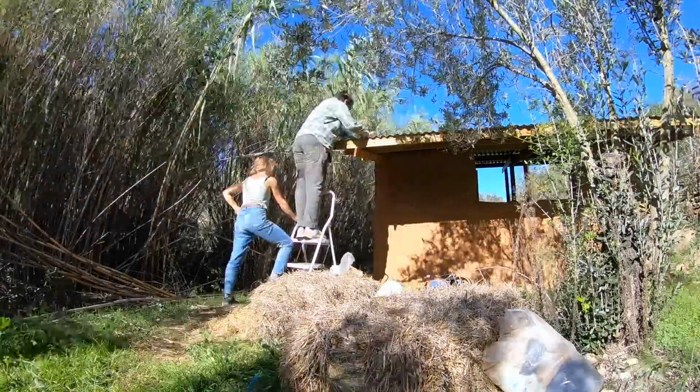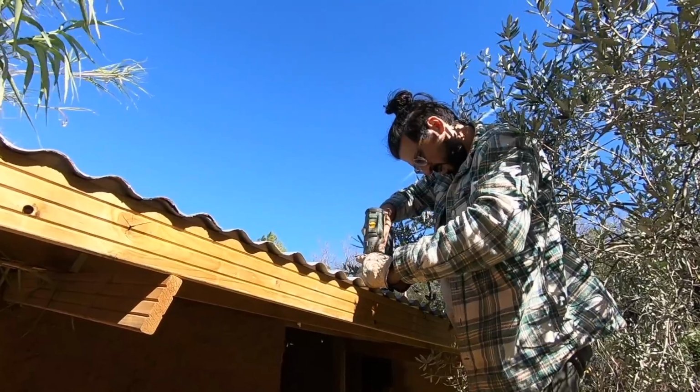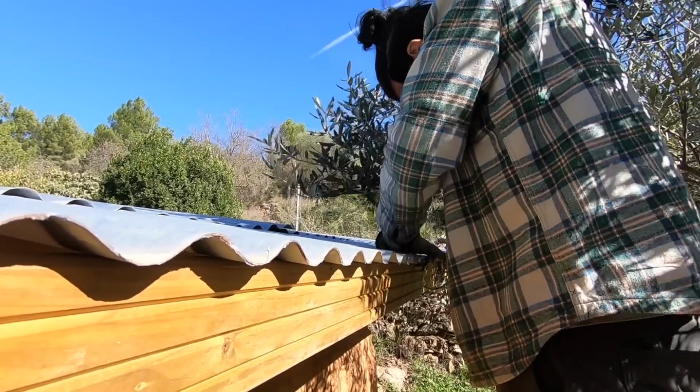enough. When we eventually got the final pieces of roofing, a fair bit of time had passed and we'd actually already moved on to other work, but for the sake of closure, here we are many months later, fixing the final metal sheeting to the roof.